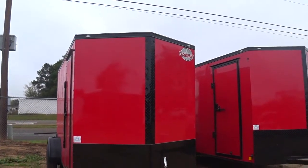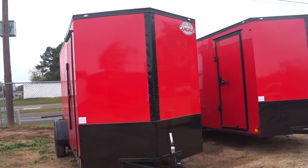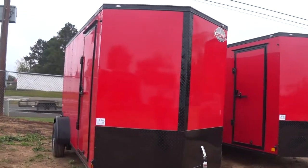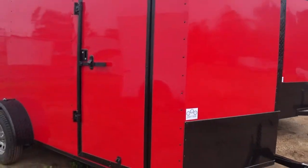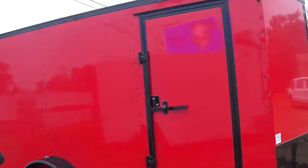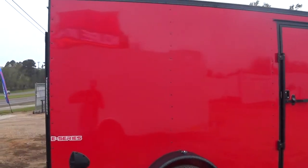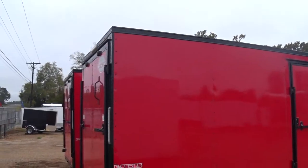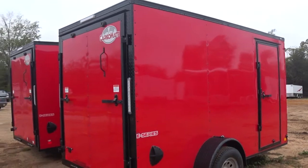These trailers have a 3/4 inch plywood floor. It has LED lights, and the exterior is aluminum sheeting, and the roof is one solid piece, so there's not much chance of a leak, and the vents are on the side instead of the roof, so there aren't any openings in the roof at all. This trailer also has a 3,500 pound capacity axle.